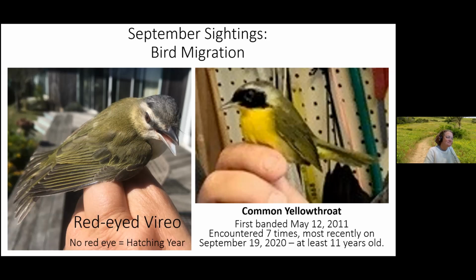So that means that it is at least 11 years old. According to the Bird Banding Lab, the oldest common yellowthroat recorded is 11 years and 2 months. I think this one's going to beat it. So this may be a record-holding age for the common yellowthroat, as long as I remember to submit the data. But it's still an old friend.